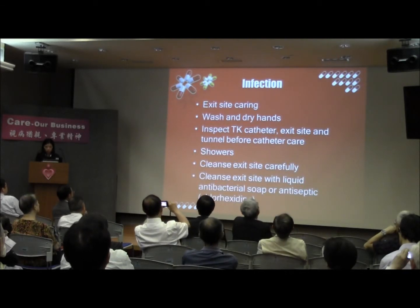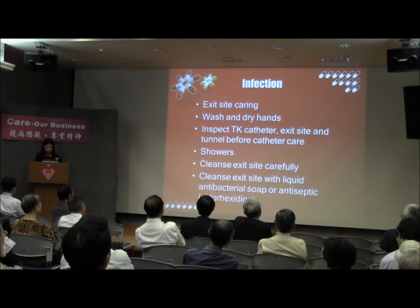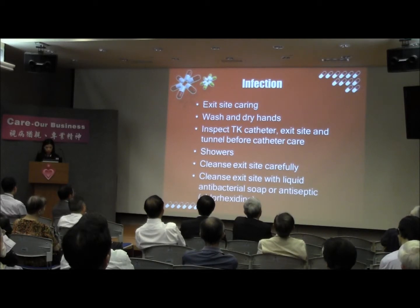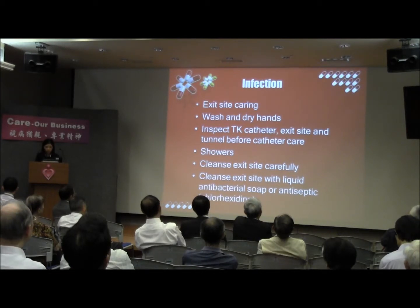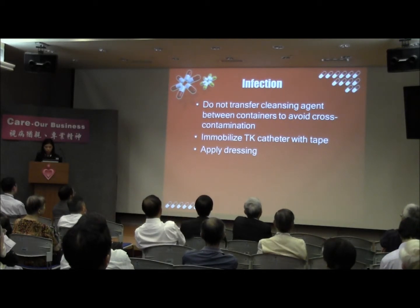Other exercise care includes washing and drying hands, inspecting the exit site of the catheter frequently, and taking a shower instead of a bath, and cleansing the exit site carefully, which can help to reduce the chance of exit site infection. Also, the cleansing agents between the containers should not be transferred to avoid cross contamination. And the exit-site catheter should be taped and immobilized after cleansing, and a dressing should also be applied over the exit site.